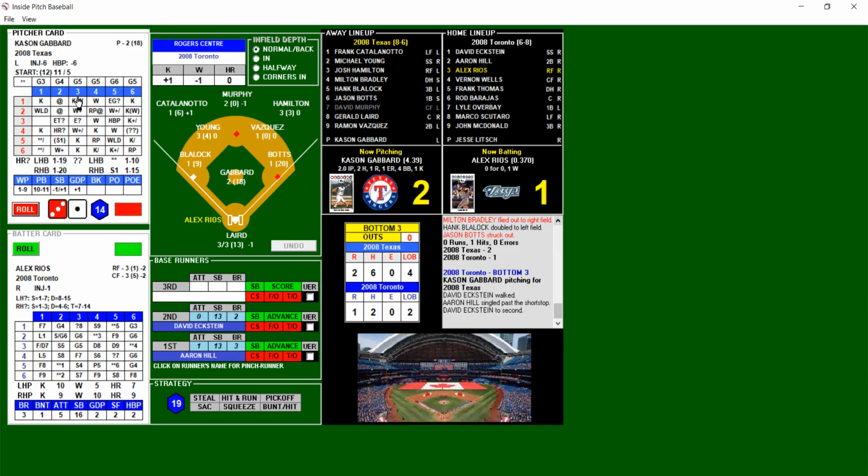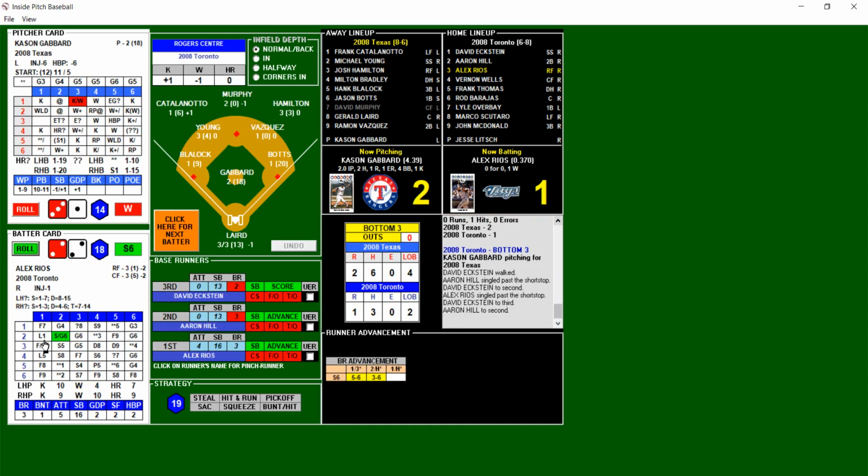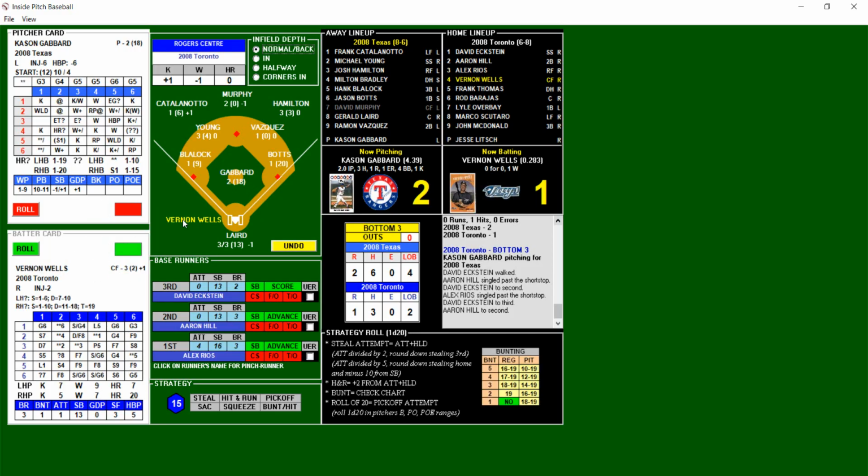Here's the pitch. 3-1, column 3, row 1. That is going to be a walk on a 1-4. The 14 is too high. 2-2, column 2, row 2. And that's going to be good for a base hit past Young. And that loads the bases for Vernon Wells. Wells with a walk his last time up. Strategy roll 15. Jay's holding off.